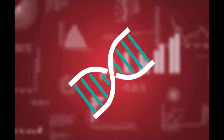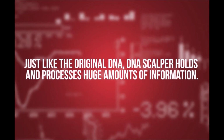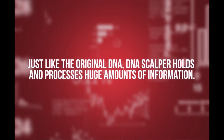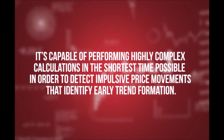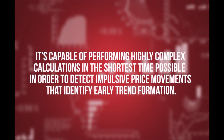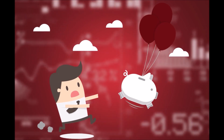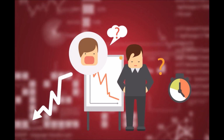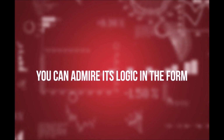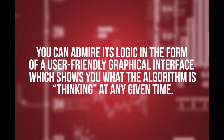What's unique about this software, though, is that it was programmed with the idea of resembling a DNA spiral. Just like the original DNA, Scalper holds and processes huge amounts of information. It's capable of performing highly complex calculations in the shortest time possible in order to detect impulsive price movements that identify early trend formation. As a result of slow thinking, most traders discover trading opportunities after the price has traveled several pips already. Normally, looking at the charts, a typical trader wouldn't be able to do this, but this software can. And get this, you can admire its logic in the form of a user-friendly graphical interface, which shows you what the algorithm is thinking at any given time.